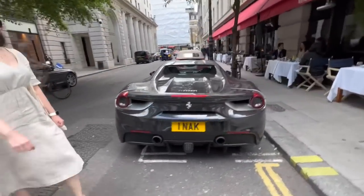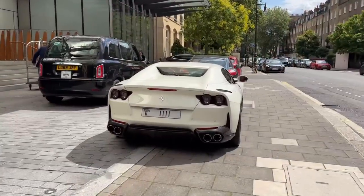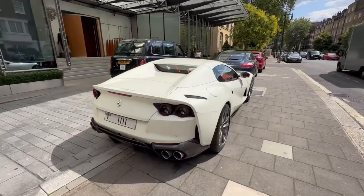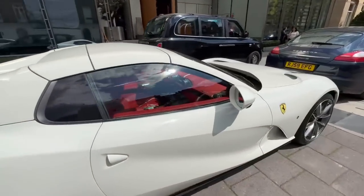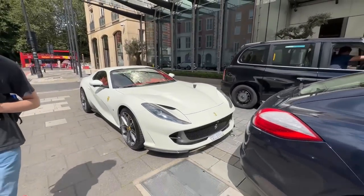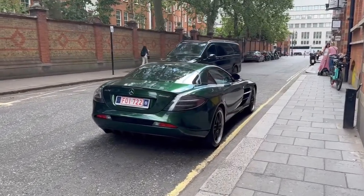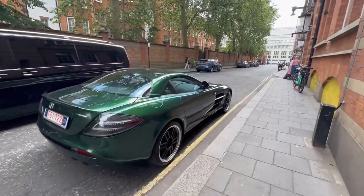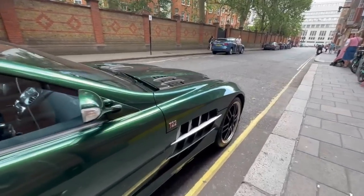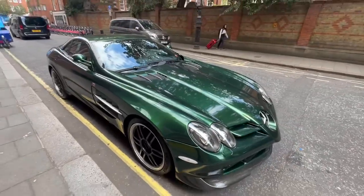Got this 488 Spider just over there as we're going down to Mayfair. Got this absolutely stunning A12 GTS over here from Dubai, the lovely red interior, looking so good. Now this is our first proper spot of the day, ladies and gents, a green McLaren SLR, not just any SLR, it's the 722. I mean, look at this color.